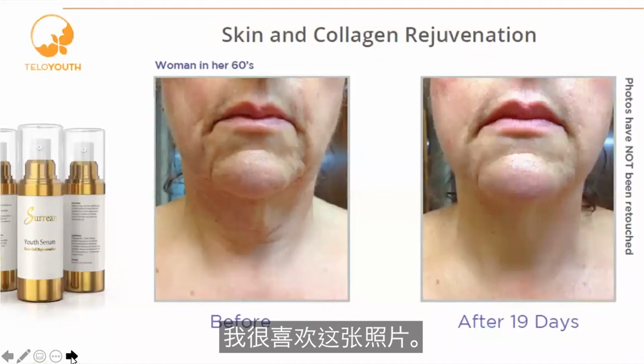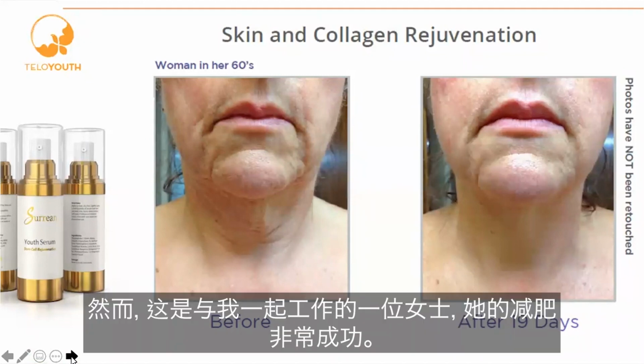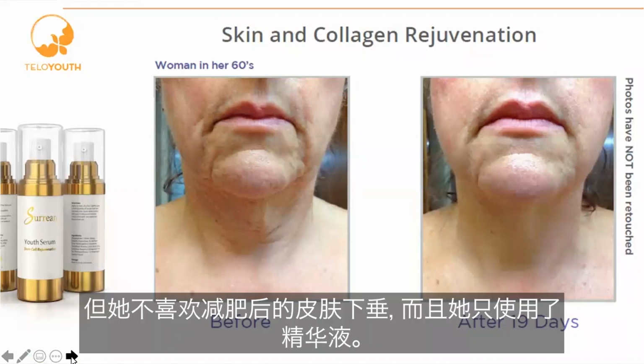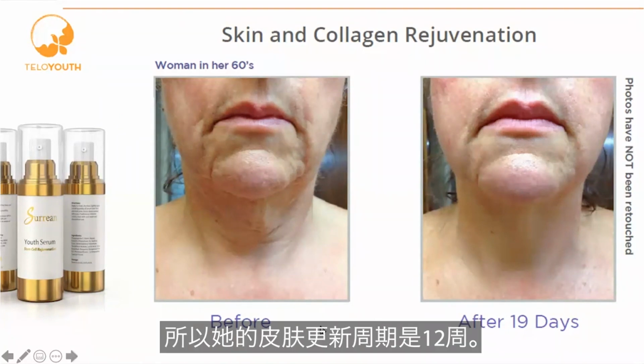Great. I love this photo. Now, she did not have a wound. However, this is a woman that I personally worked with, and she lost a lot of weight, over 100 pounds. And so it was frustrating for her because you can see on the before picture, she was excited that she lost weight, but she didn't like the fact that her skin was sagging. And she only put the serum on. The reason why the photo is from the nose down is that that is the only place that she initially applied our serum. And this is so fantastic because she's in her 60s.